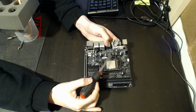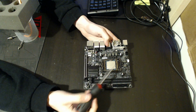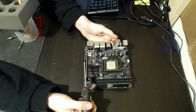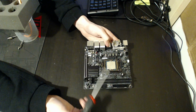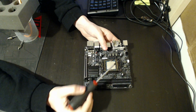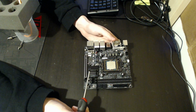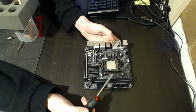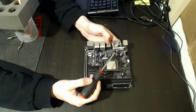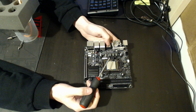The V-Core VRM is 3 phases, and it's using 4C10 and 4C06 MOSFETs from On Semiconductor. I'm shortening the model number because the full model number is long and ridiculous, and if you just punch 4C10N into Google, it'll come up with the correct MOSFET, and if you punch in 4C06N, it'll come up with the right MOSFET. So the rest of the model number doesn't really matter to me, and it's easier to just keep track of them this way.